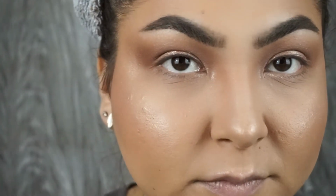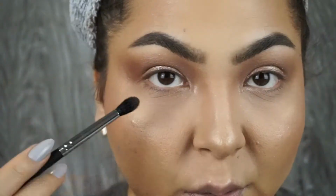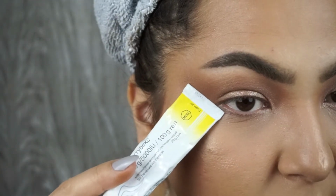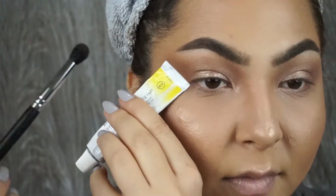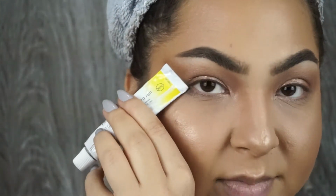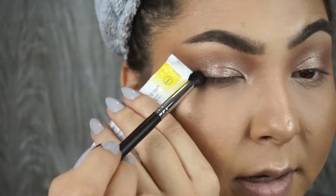So what I like to do is basically, if you see your eye, I'm just going to zoom in, you can see the natural line of your lower lash line. So what you're going to do is follow that and hold it like so, just so it curves naturally. You're just going to hold that in place and do like this. And you can go back as many times as you need to get that intensified winged eyeliner.